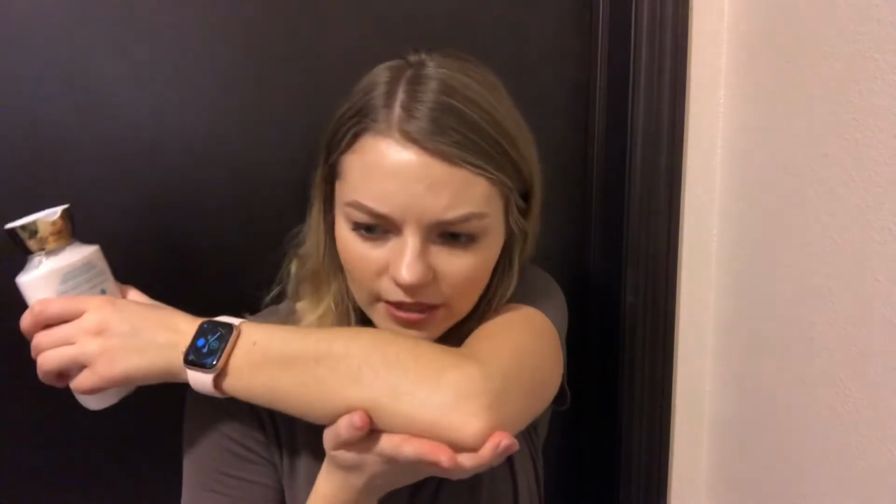Oh my gosh, these body lotions are so thick. That makes me so happy. Let's rub it in and see if this smells as good. Oh yeah, you can definitely smell it more now that it's on my skin here. Oh wow, it's such a different scent. I feel like it smells like a throwback scent.